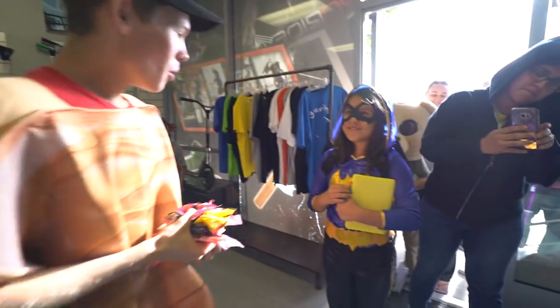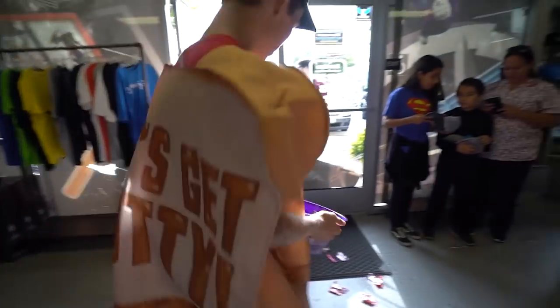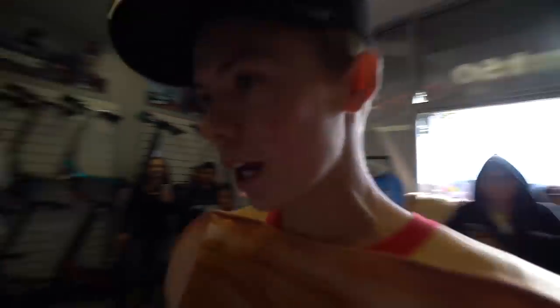Hello, young lady. What are you supposed to be for Halloween? Batgirl. I love it. Take $20. You guys just take from that as much as you want, because we don't really care. Woo!